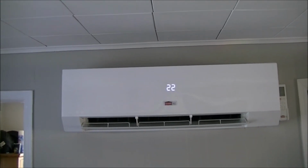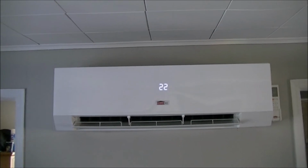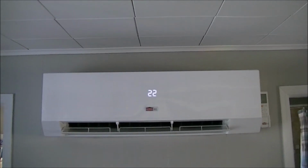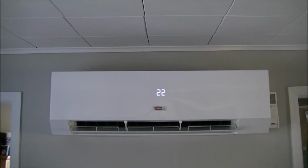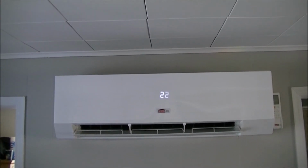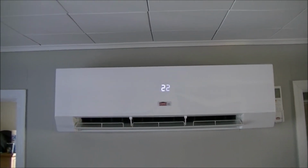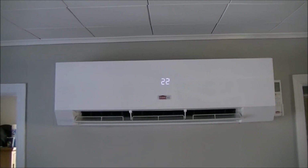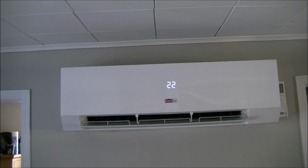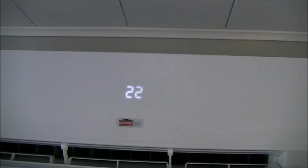This unit is very efficient when it comes to cooling, and almost as efficient when it comes to heating. So for cooling all summer, it would certainly not cost a whole lot to run this unit. We'll soon see next year, in the cooling season, what that is going to be all about. We've just had this installed, like I say, a couple of weeks ago. So we're not knowing how much energy this is going to consume and what it's going to cost.